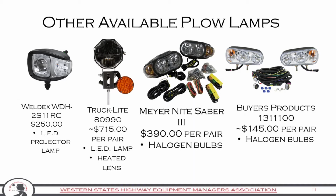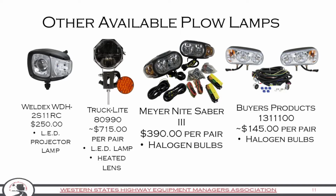Okay, so here are some of the other lamps that we've looked at. We looked at a Weldex. It's an LED light. One of the other lights we looked at was a truck light, again an LED light, and I believe this is the light Ohio is using? Yeah. And you'll see this light out there on some of the trucks. So this is an LED light, and it has a heated lens. Another light we looked at is the Meyer Night Saber. This is a halogen lamp.